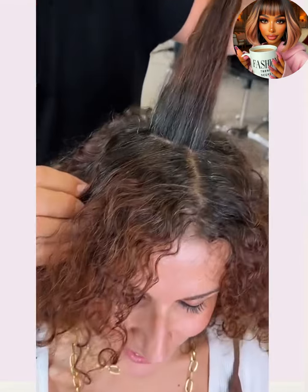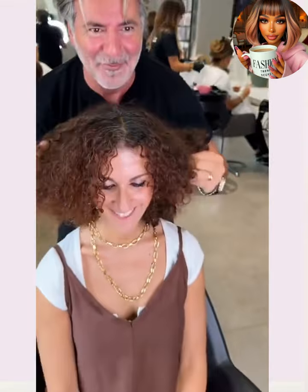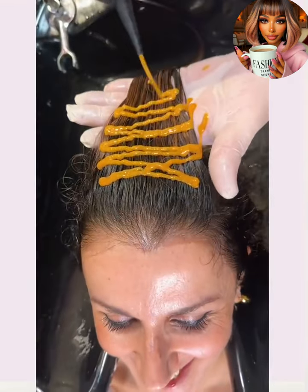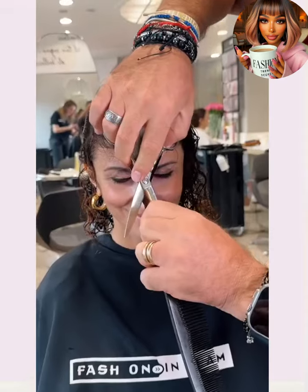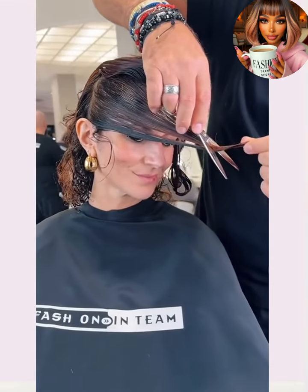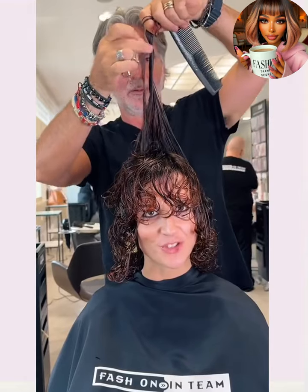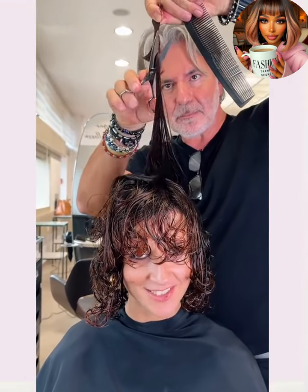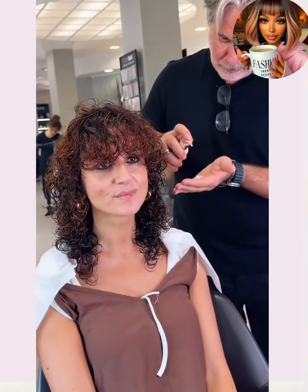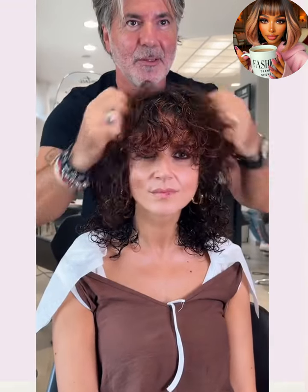Next up, we have someone with this gorgeous curly hair. So that's one way you can mix things up. If you have curly hair and you're looking to do something new, you can get a new cut, get some color, freshen up your look. Looks like she got some bangs here, doing more of that shaggy curly cut.